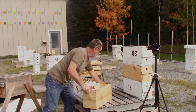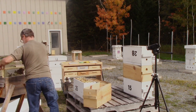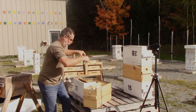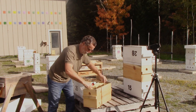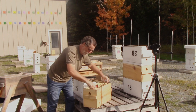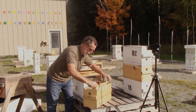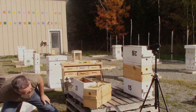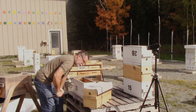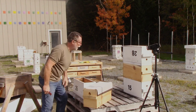So I need to move them into a box that has no bottom. A nuc super or vent box, same thing. A good number of bees inside here. I'm just going to scan that in case I'm wrong. But all right, let's get that one apart.